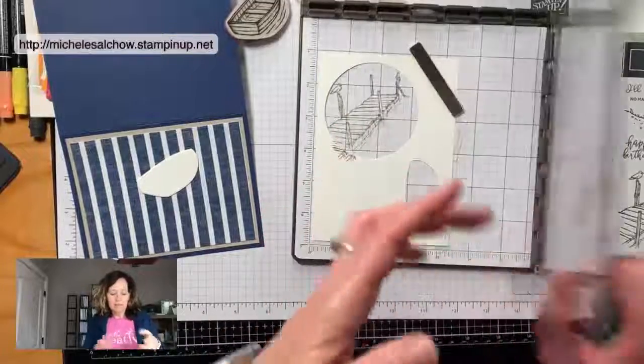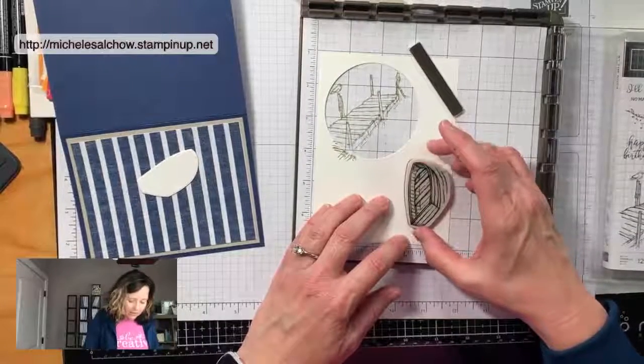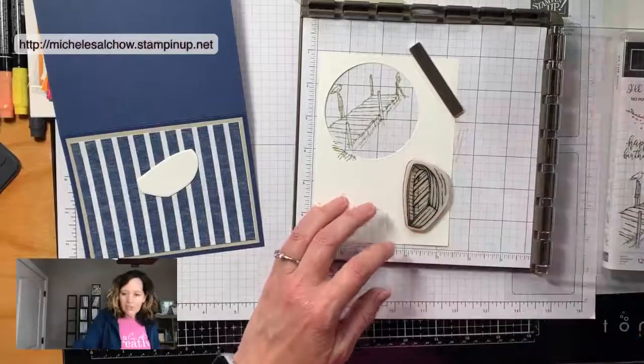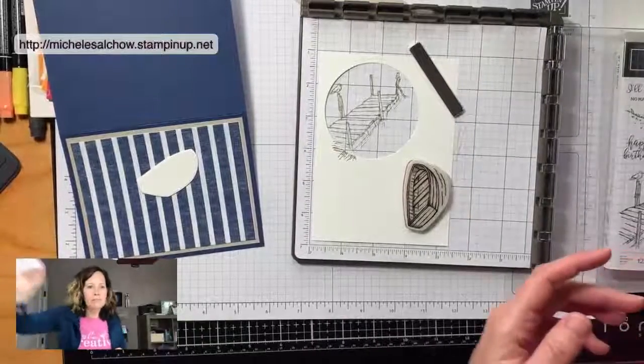Okay. All right, so that looks like about right. And I can kind of feel that I'm in the ridges. Now I need to put the Sahara Sand away. I want this to be Night of Navy.